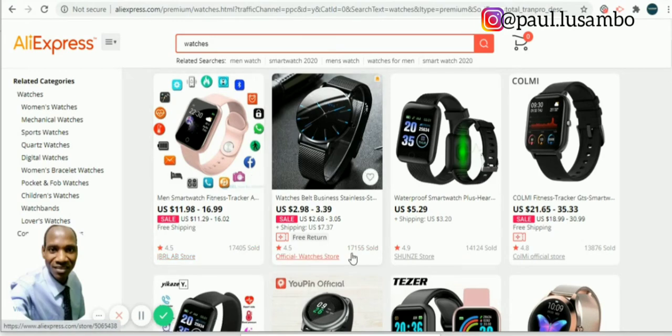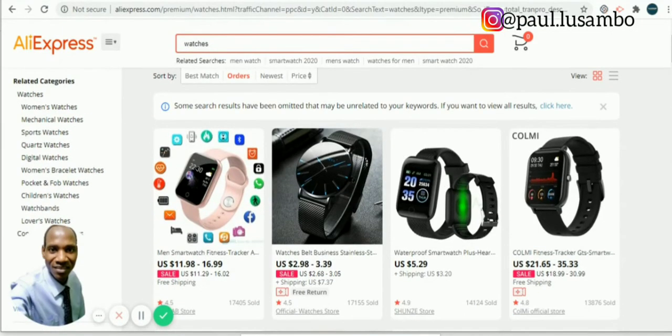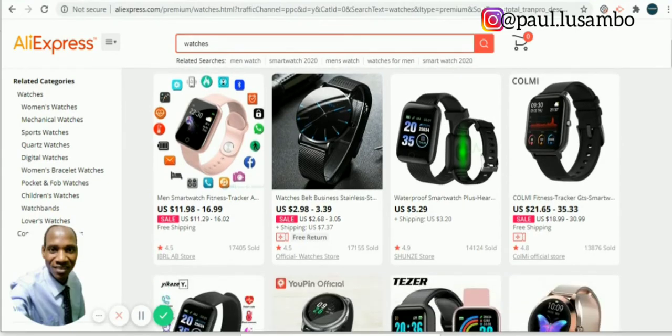This one also 17,000. This one 14,000. So these are the watches that are highly selling right now. So if you are, okay, let us check another issue.